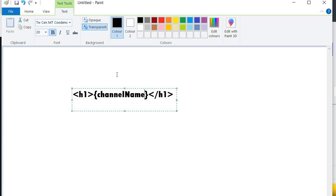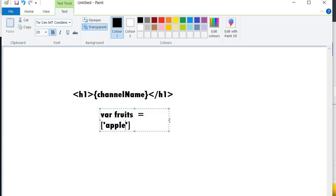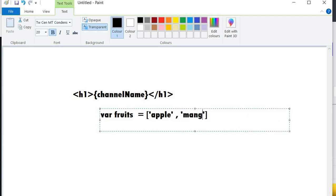There are many use cases of JSX. We're going to be seeing them as we go through our entire list. You can also use the map keyword inside of JSX in order to repetitively render an HTML element. So instead of, for example, repetitively typing out a title, let's say you have a list of items, let's say fruits. So you have fruits equals an array. First you have apple, and then you have mango, and then you have banana.